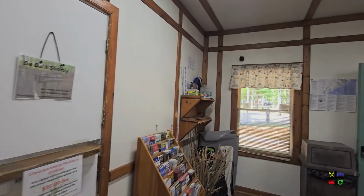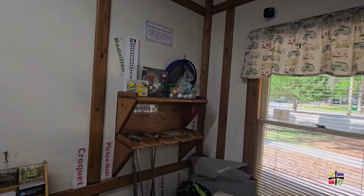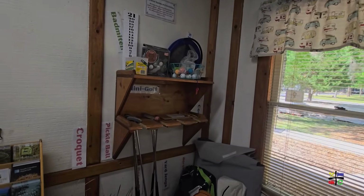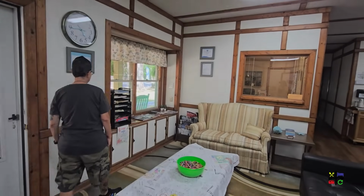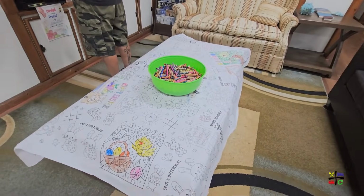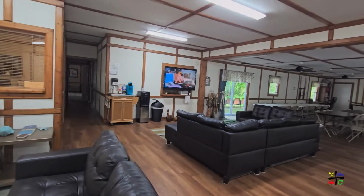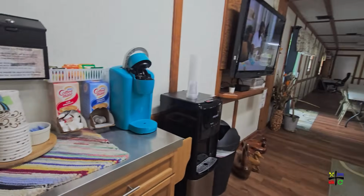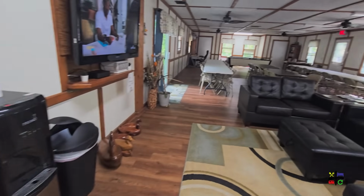So we got some little things over here for the miniature golf course. Where's the bingo? It's right across. Oh, I didn't even see it. Yeah, it's right across. The area that says no pets. Oh, yeah. On this side, we've got some activities, basically coloring for the kids. That's so cute. Some books, some board games. A little coffee station over there. Look at that. Nice little coffee station.